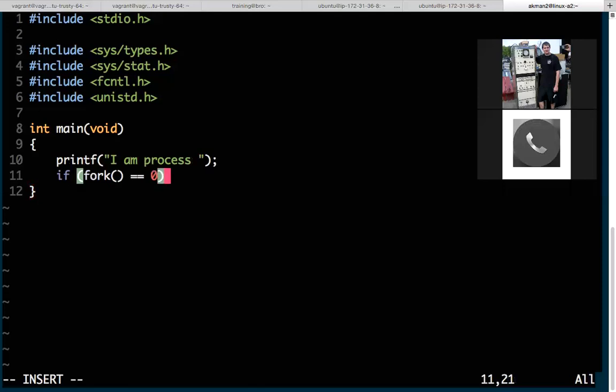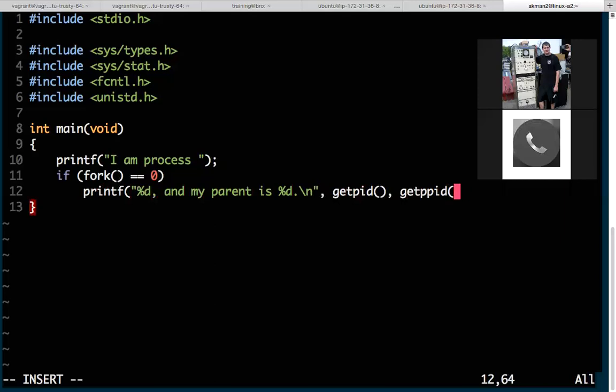So how fork works is that in the parent process, it returns the PID of the child process. And in the child process, it returns zero. So that's how you can tell which process you're in. So if we're in the child process, we will now want to print out our own PID and then the PID of our parent.